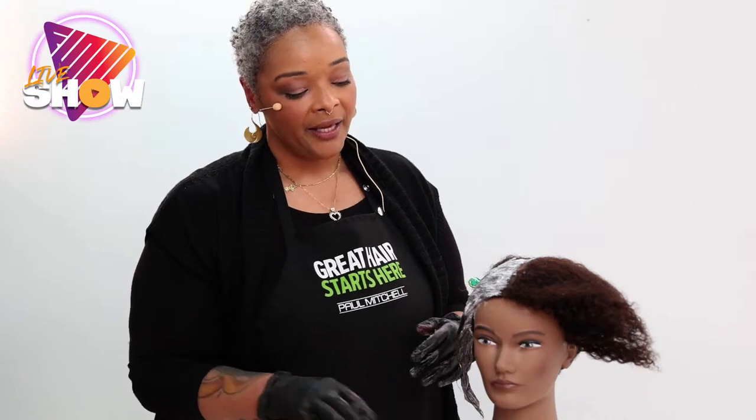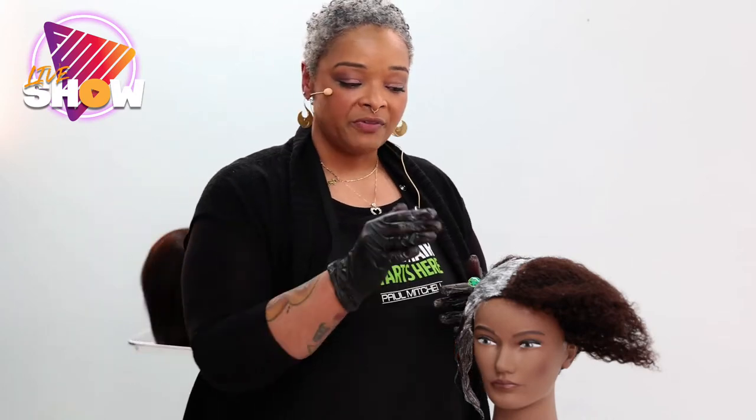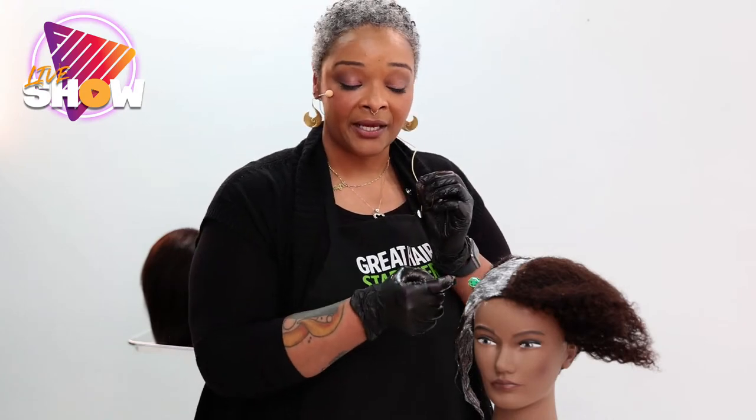Temperature-wise, you want it to be warm, but you don't want it to be scalding hot. And then you would actually use your neutralizing shampoo. Neutralizing shampoos usually, again, have a pH of about 4, which is below the normal hair pH, because we're really tightly shutting down that cuticle layer over the top of the hair.